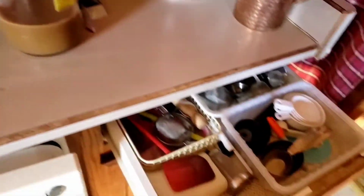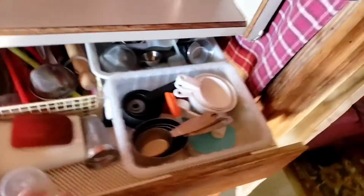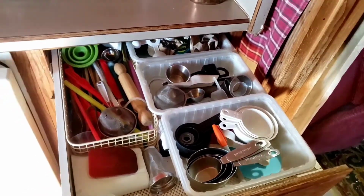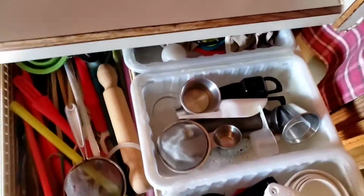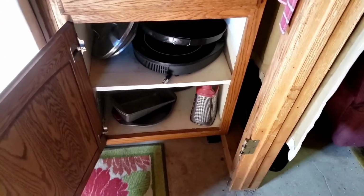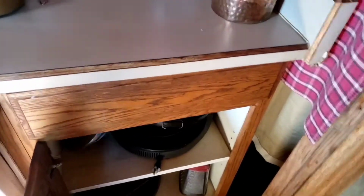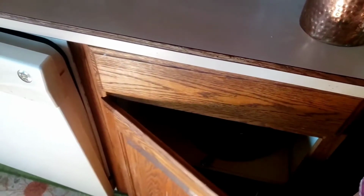So I had to empty out my drawers, which I gotta say is pretty well organized. I totally tore apart my kitchen, guys. And into the pots and pan area down here, it would be all wet. I'd have to clean it up all over my cement floor, my rug, everything. Major flooding.